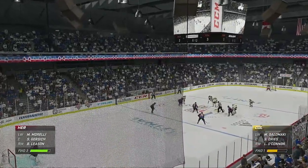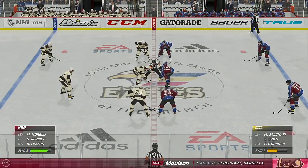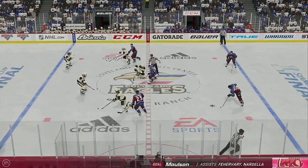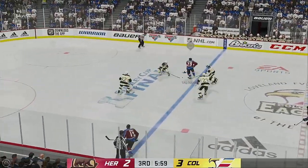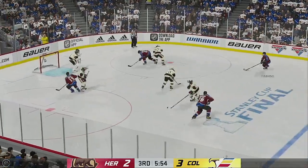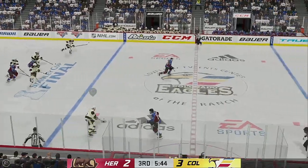Hershey's got one back here, yes. Ray, how big is that? Well, it does a lot, James. It changes your mindset. It changes the way you approach this. And you don't have to be reckless trying to get just one goal. And now it's over to Salamaki. Back to the point it goes. Denied by the goaltender.